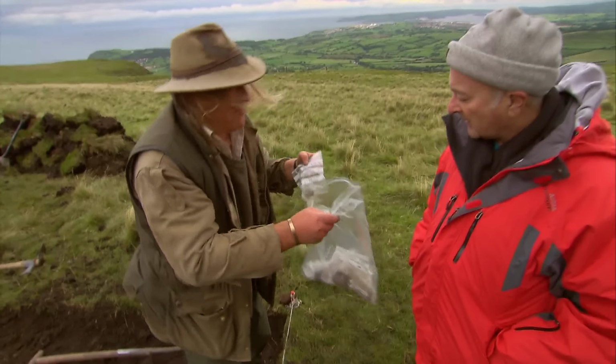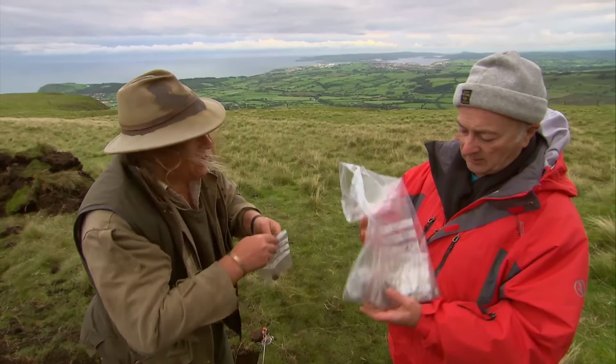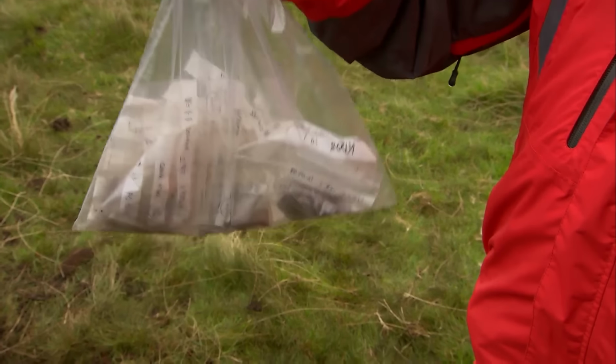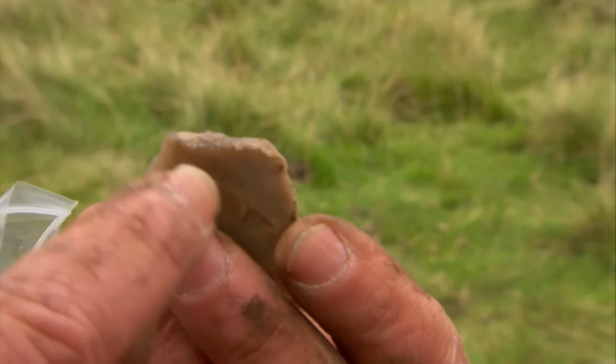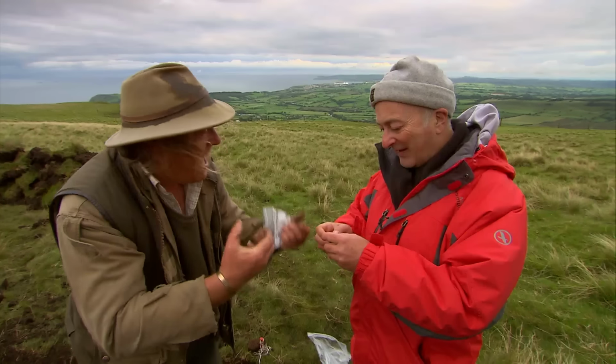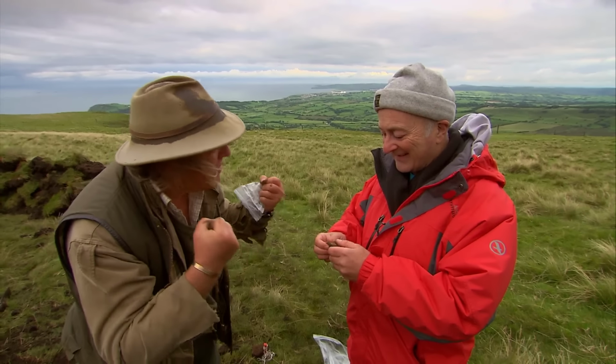Crucially, we've got some finds. Look at that lot. That is all worked flint. Oh, there's a lot of these, isn't there? There must be at least 10 or 20 pieces there, and we've actually got one here that's been retouched into a tool. Look, somebody's chipped off that flint there and retouched that into a little scraper. And all this worked flint is coming from the floor of the hut.